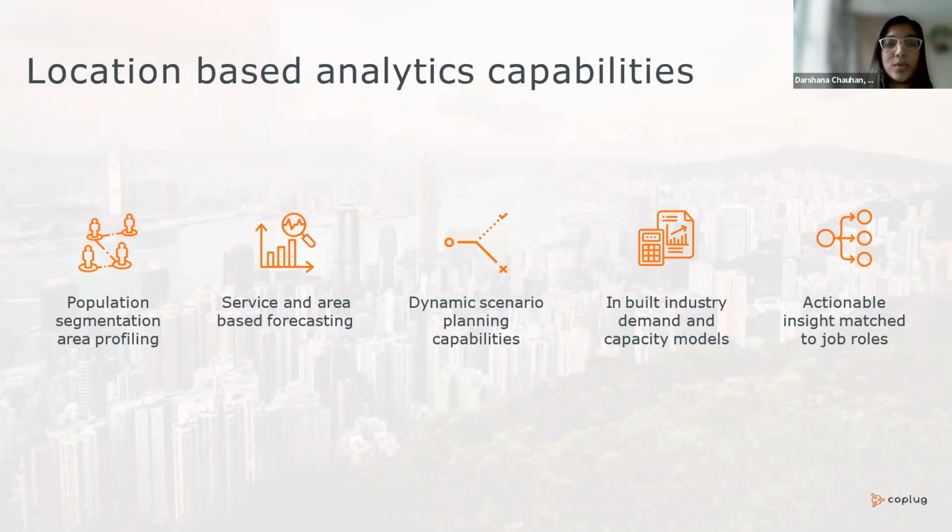So what do we do in SEDEM systems? We provide location-based analytics capabilities. We are essentially providing some very direct answers to complex questions, such as where are the range of services and infrastructure within cities and towns?